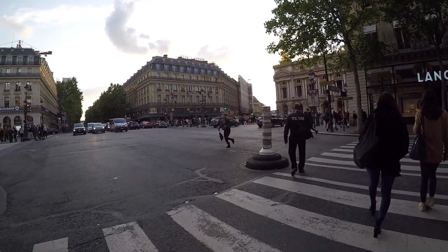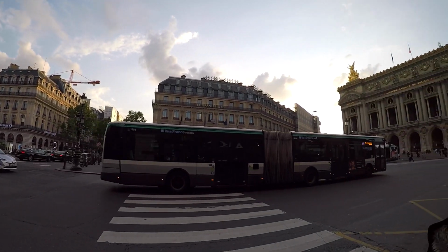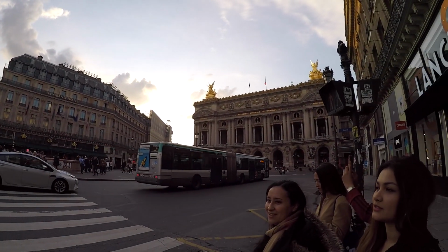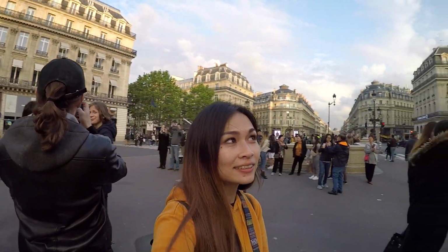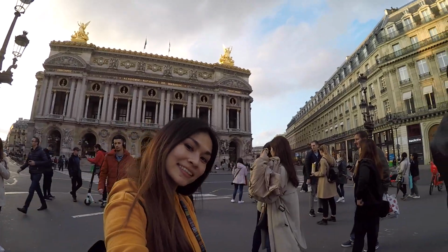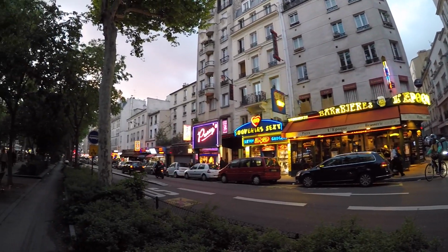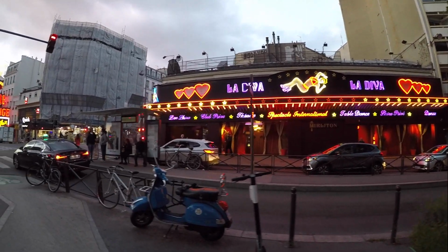After having much success tasting my first escargot and absolutely loving it, we ventured down the streets of Paris to walk it all off, while conveniently hitting up all the classic landmarks of this romantic city, which included the famous Paris Opera House or Palais Garnier, and of course, who can pass up a quick visit to the Moulin Rouge and Montmartre district.